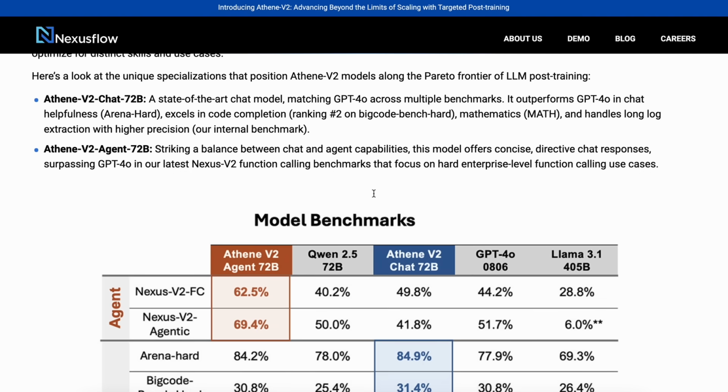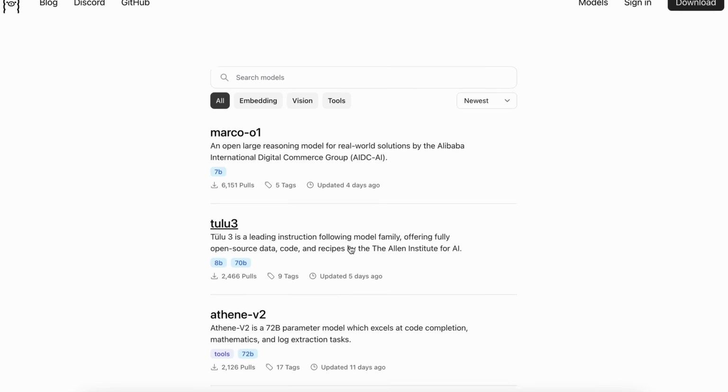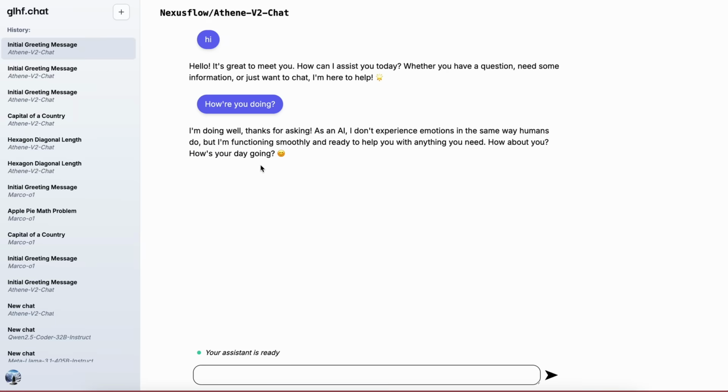Anyway, they have two models in their lineup. One is the general chat model, while the other is an agent model. The general chat model is the best model and beats GPT-4O in almost all benchmarks. While the agent model is also great, it sacrifices a bit of training to make it much better at agentic tasks, as well as tool calling. It also surpasses GPT-4O and is much better than Qwen-2.5, but is slightly worse than the main model. This model is open weight and is also available on Llama. But because it's a 72B model and I can't run it locally, I just went to GLHF, pasted the Hugging Face link, and it got started. Now we can use it for free and with an API.